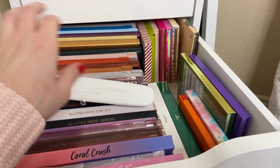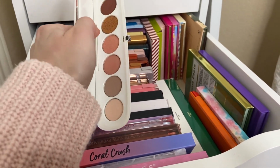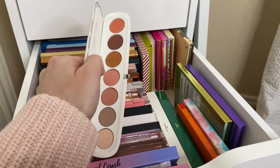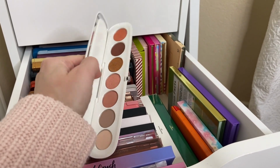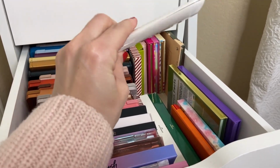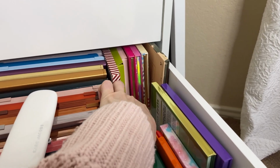So let's go into a few Marc Jacobs palettes. Now, I have FOMO when I see these at Marshall's, and I'm like, ooh, I gotta pick it up. And then I use it once or twice, and then it just sits here. So I think this one was a summer one. I think we're gonna go ahead and move this one on. I'm just not using it.